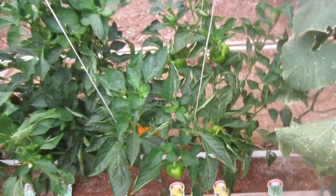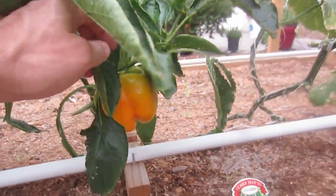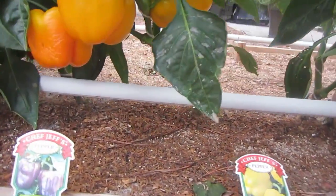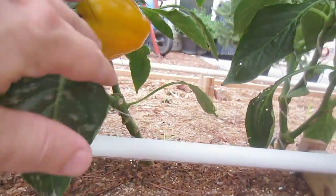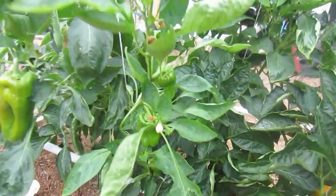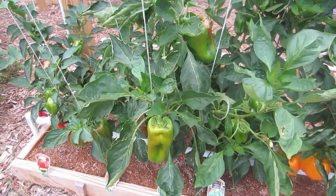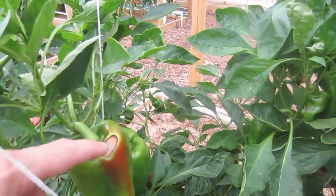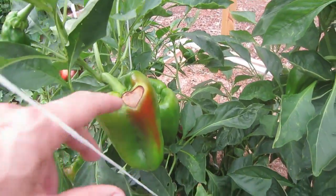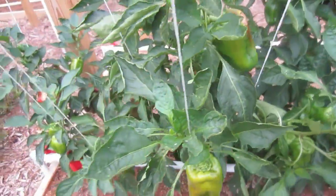My yellow golden bell peppers have started to turn color. They're absolutely gorgeous. Very happy with these. Never planted these before, and very happy with the color and the production. I had to tie some more branches up because they were falling down from the weight of the peppers. I believe this is sun scald, but nothing to be worried about. It's just limited to that one section. And you can see this one is just beginning to turn its color, so that's nice.